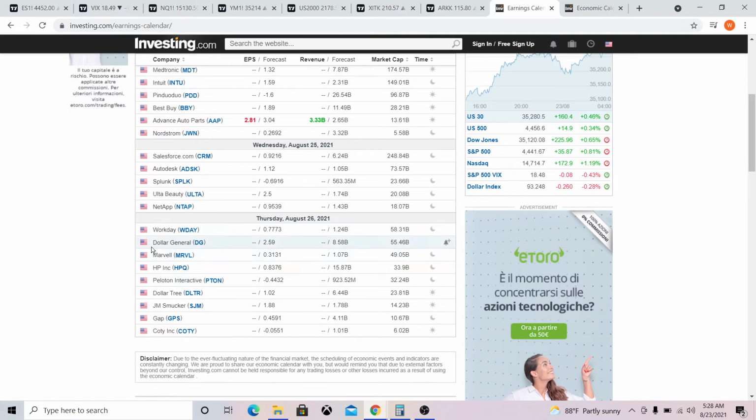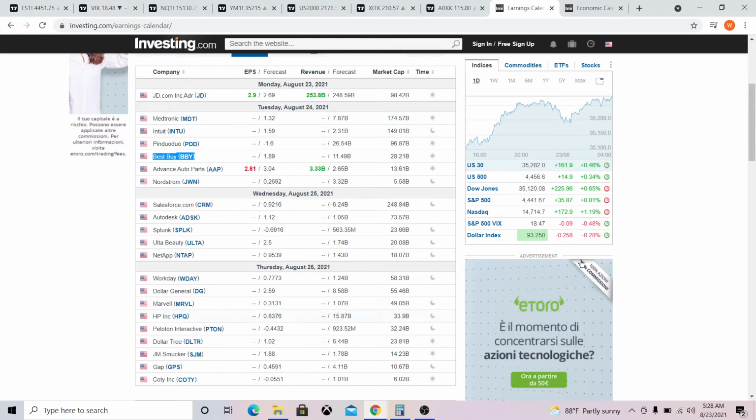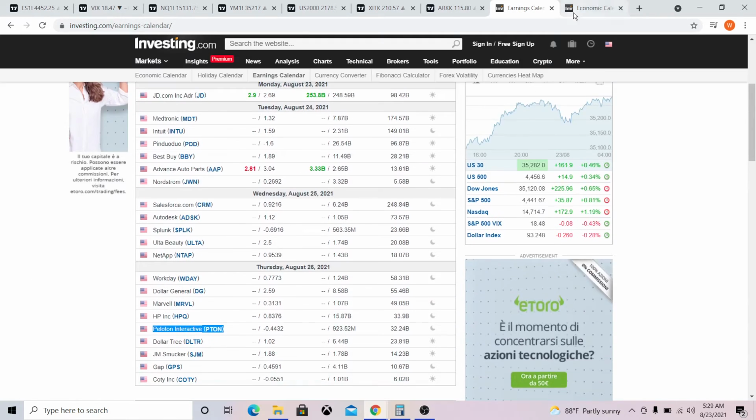But anyways, we do have HP, Marvell, Workday, so some interesting earnings coming out. Best Buy may be interesting because that may give the market more of a hint about the retail side of the business, to see how that's recovering. We also have Peloton Interactive. Let's see how this may also have an impact. Maybe this will be a catalyst or kickstart a sell-off in the hype stocks, but we'll see.